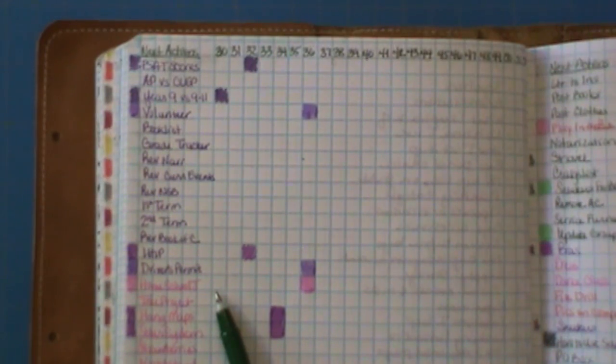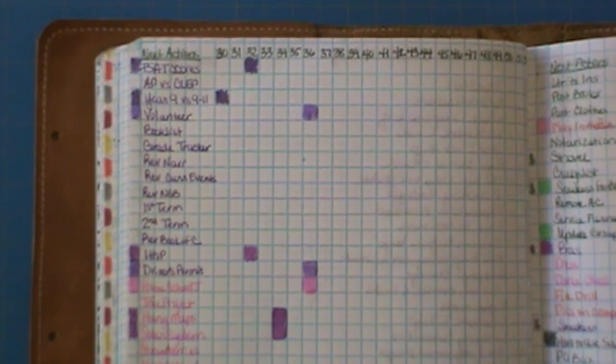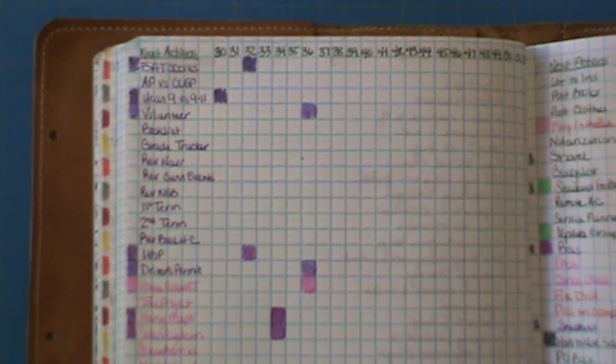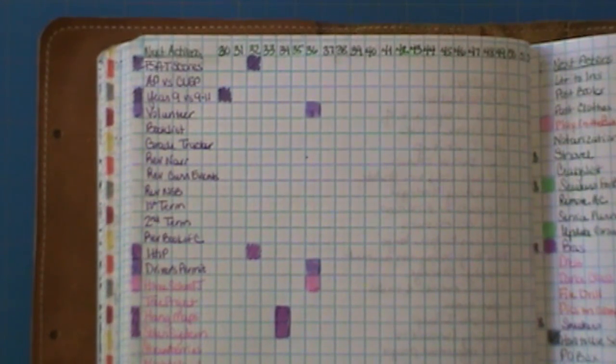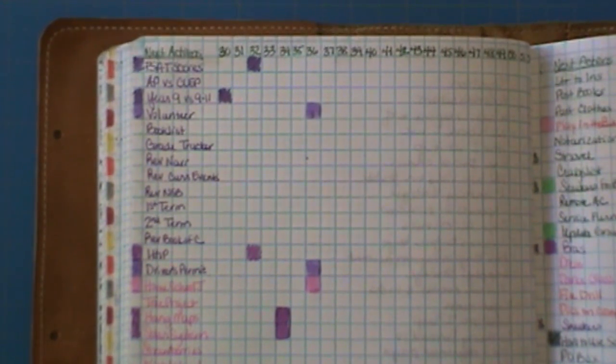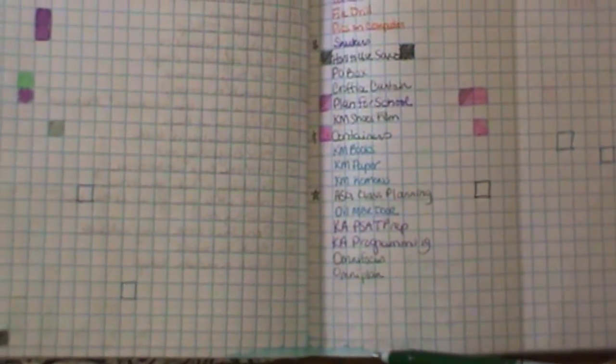So this is basically where I'm gonna brain dump. Whenever I have another task that is a next action and not necessarily a whole project, I will just keep adding to this list. And I have some space here too.